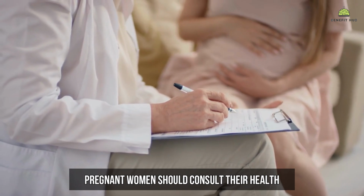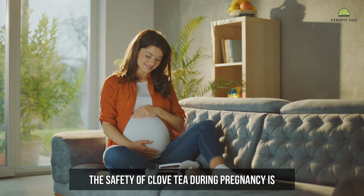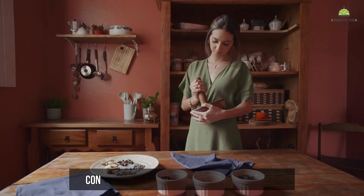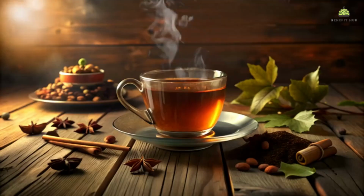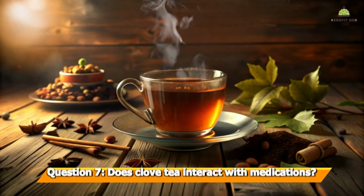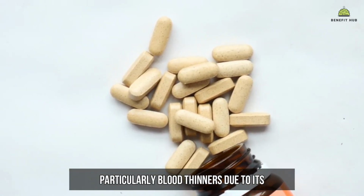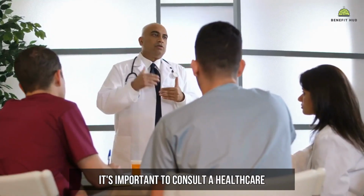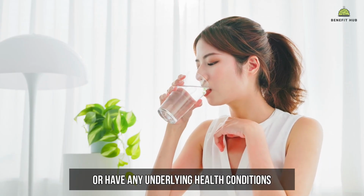Question 6. Can I drink clove tea during pregnancy? Pregnant women should consult their healthcare provider before consuming clove tea, as the safety of clove tea during pregnancy is not fully established. While moderate use in cooking is generally considered safe, concentrated forms like tea should be consumed with caution. Question 7. Does clove tea interact with medications? Clove tea may interact with medications, particularly blood thinners, due to its potential to affect blood clotting. It's important to consult a healthcare professional if you are taking medications or have any underlying health conditions.